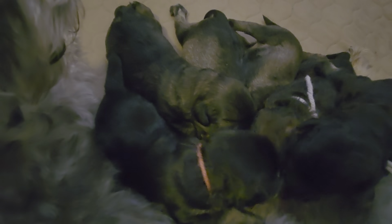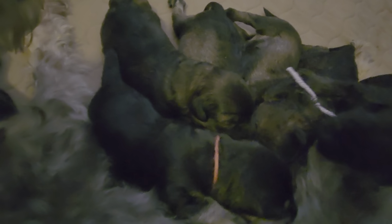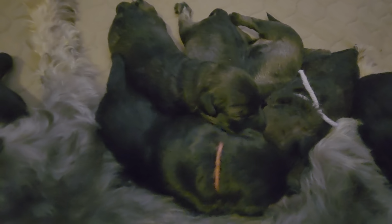When I do Chloe's grooming this week, I'm actually going to take her ears down like a schnauzer. I've never done it before, but I just want to see what she looks like. Yeah. Yeah, Mrs. Smiley. Yeah.